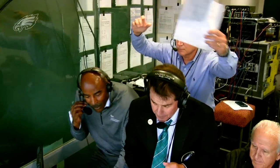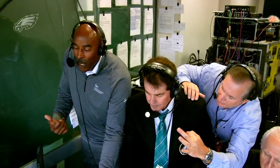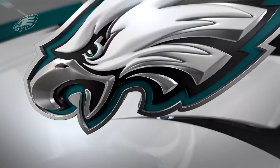Listen, Derek Barnett has come up big all afternoon, but none bigger than this play. He beats the tackle around the edge, and he gets to Andrew Luck, gets him on the ground, and boy, oh boy, this may be the biggest play, well, since his Super Bowl sack.